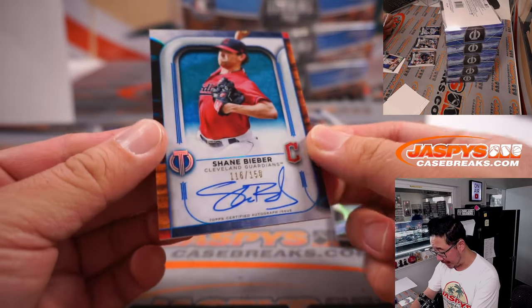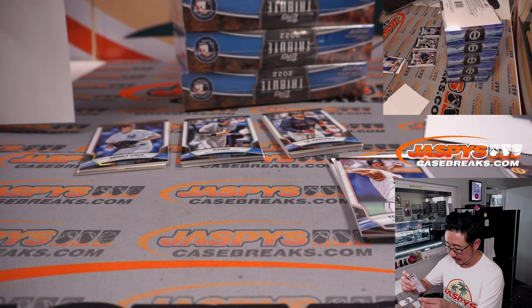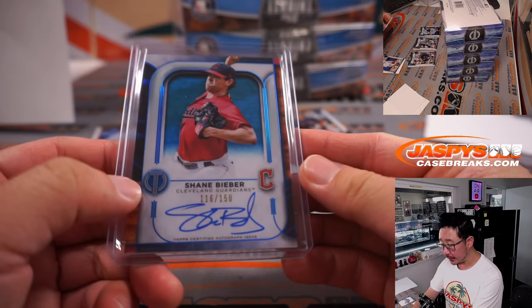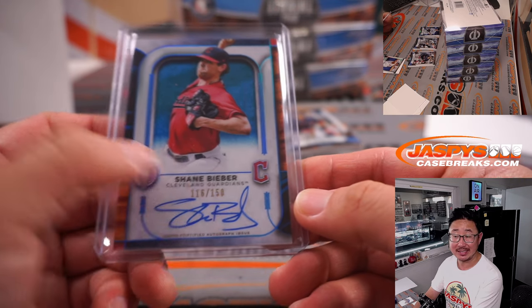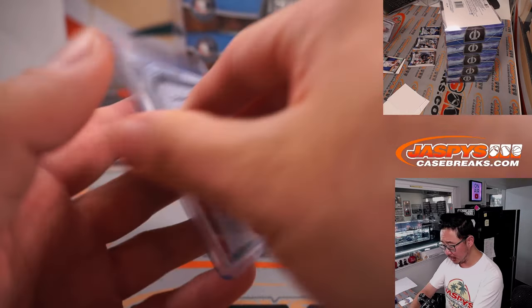The autograph, Shane Bieber, 116 out of 150. Nice Shane Bieber for the Cleveland Guardians. So in case you're wondering how the number blocks work, we go by that digit right there. So number six, Cleveland 6, Chris Perrin. Cleveland, this is for you.